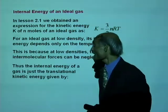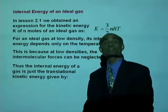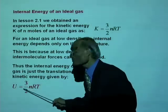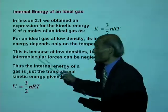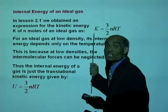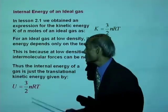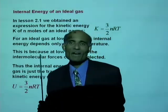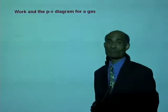Now, thus the internal energy of a gas is just the translational kinetic energy of its molecules, given by U equal to 3 over 2 nRT. In other words, all the internal energy is due to the internal kinetic energy, and therefore the internal energy U equal to 3 over 2 nRT. You cannot forget that. I'm going to ask you that again and again as we go on.